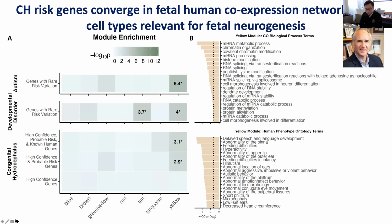So next, we want to provide some mechanistic insights into the genes identified through the study. I just want to give you a heads up: most of these genes are involved in neural stem cell fate pathways.